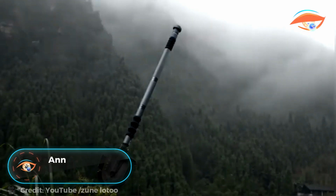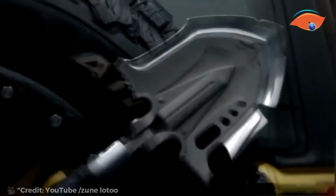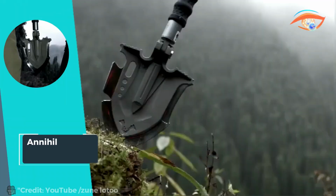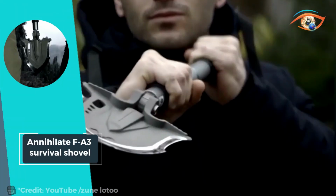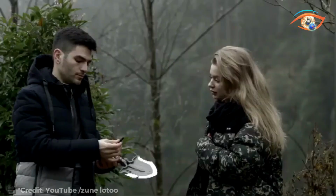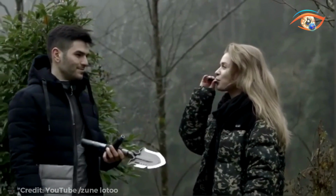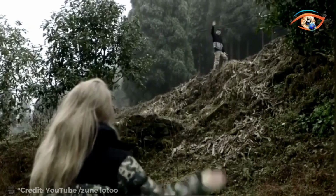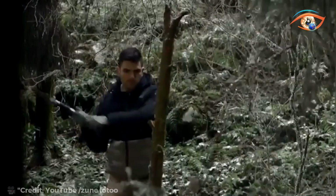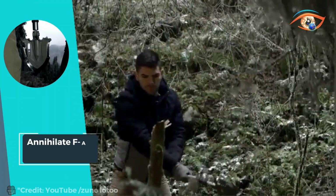Annihilate FA3 Survival Shovel. The Annihilate FA3 Survival Shovel redefines versatility and convenience for outdoor enthusiasts and adventurers. With its innovative 6-position shift key, this shovel transforms from a full-size tool to a compact, portable footprint that fits effortlessly in your backpack or vehicle. Whether you're hiking, camping, or facing emergency situations, this shovel is always ready for action.